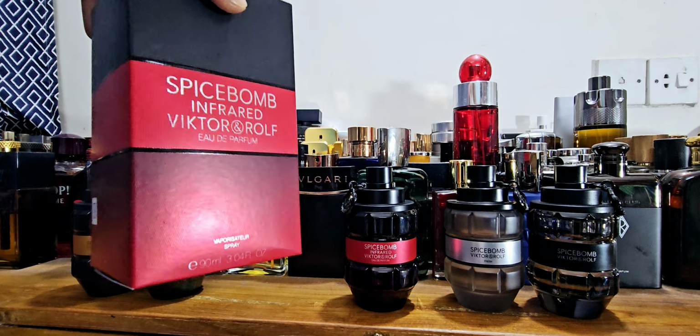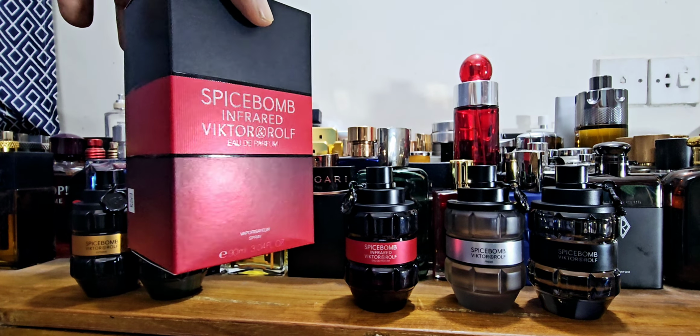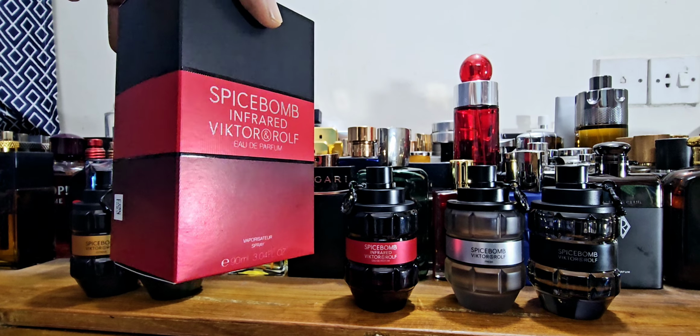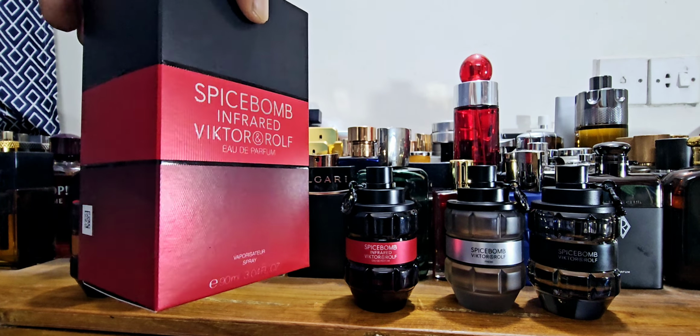The packaging, this packaging I always love. I love Viktor&Rolf Bonbon, Flower Bomb, those fragrances. And there's one more, Viktor&Rolf Antidote. I cannot find it anymore. It's my favorite fragrance. So this is how that looks.